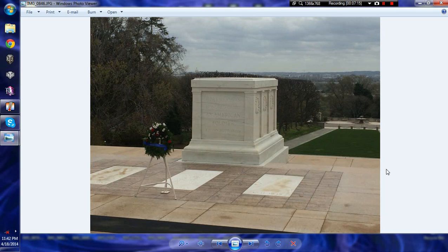Here is the tomb of the unknown soldier at Arlington National Cemetery. I also had the pleasure of watching the changing of the guard and a few wreath ceremonies. It was wonderful to see. It's just amazing how these guards, how it's so perfect. There's no flaws in it.